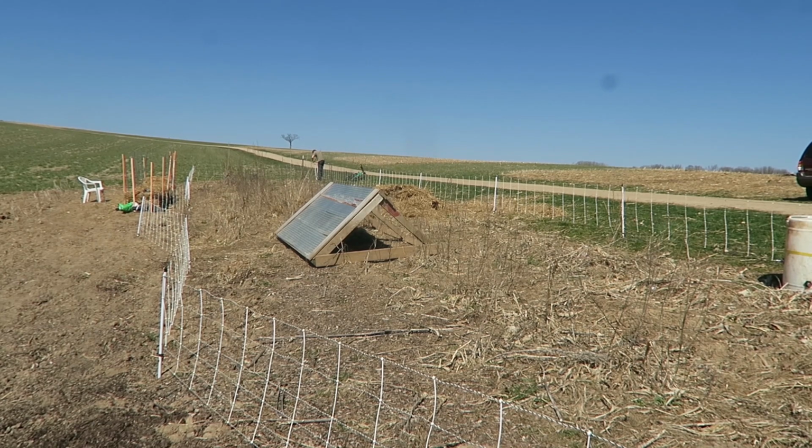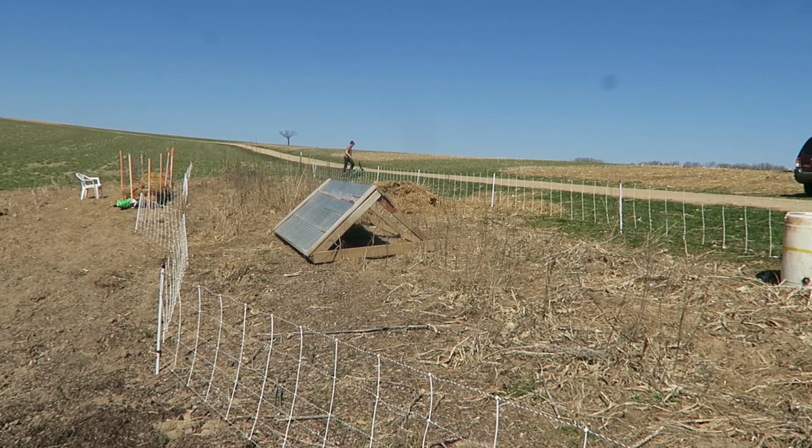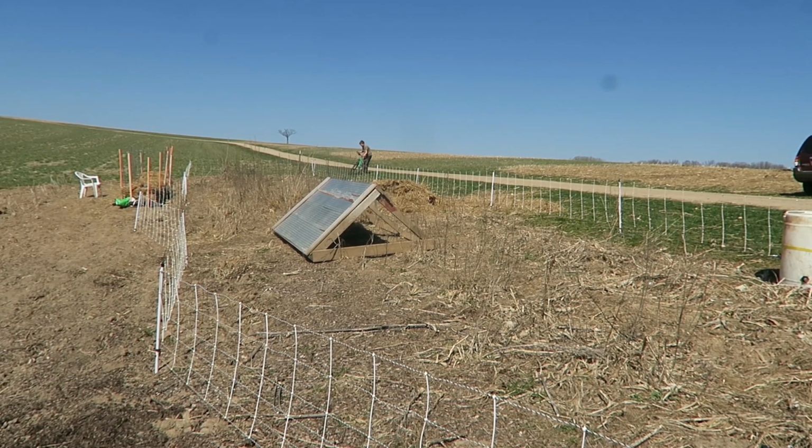Oh, he didn't trust me. Did you see that? He asked me if the fence was on, and then he still touched it real quick. They've all been shocked a time or two. Nothing fun about that.